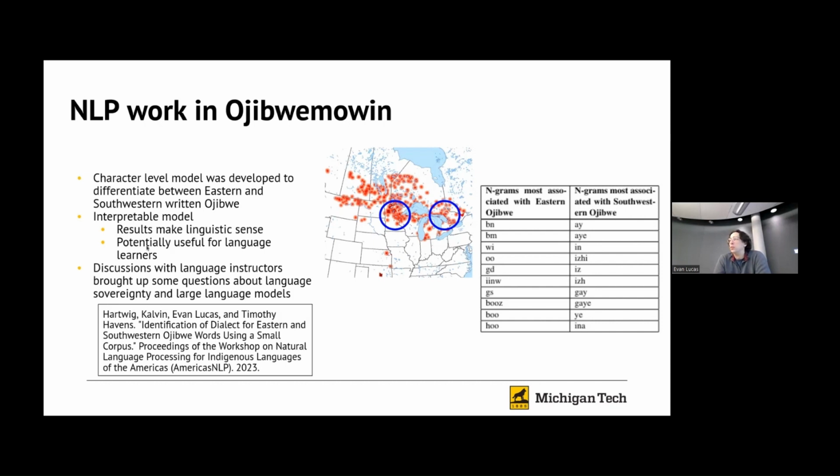I'm saying Ojibwemowin. If you're not familiar, that's saying the Ojibwe language. That's how it's preferred to be said. And so what we did is we did a character level model. This was purely based on text. We didn't look at pronunciations at all.